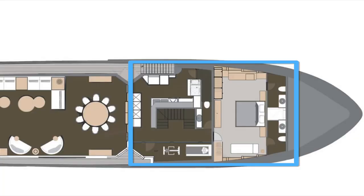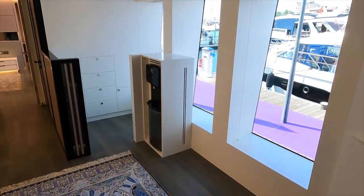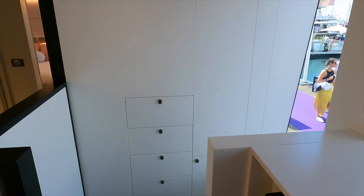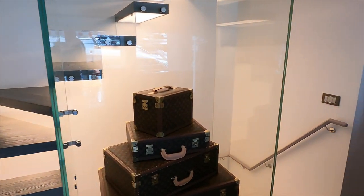As we head forward from the saloon, we enter a lobby and gym area before we take a look inside a VIP cabin. On this 37XP, the owner elected not to have a gym in this area and instead has this water cooler that helps to reduce the amount of single-use plastic that is used on the vessel. The internal floating staircase aboard this luxury motor yacht is perfectly lit with ambient indirect lighting.